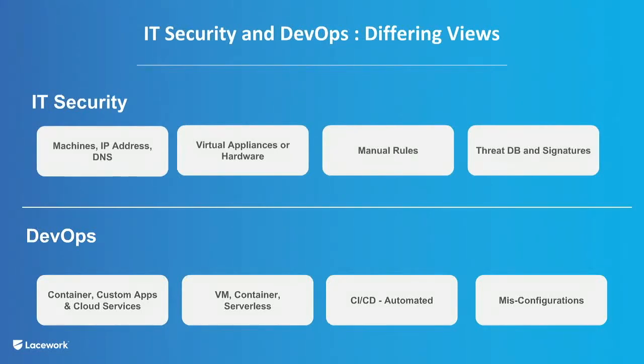It's just a difference in views between what traditional security and DevOps teams have from their vantage point. Traditional security was always concerned about IP addresses, firewall rules, hardware appliances, virtual appliances, rule configurations, and threat intelligence and correlation and threat signatures. For the last decades, security's purview was always about making sure that all of these assets are managed with this paradigm.